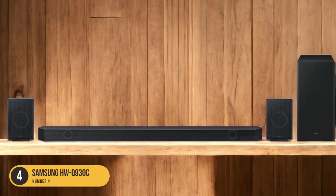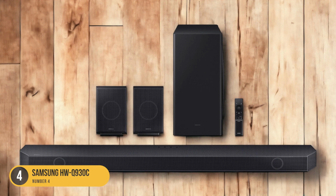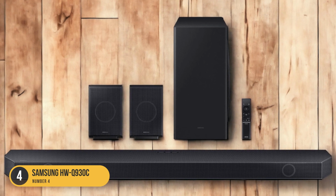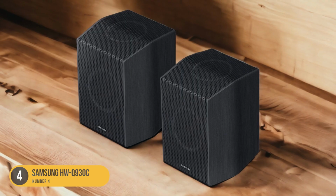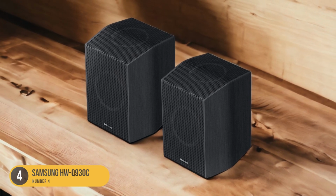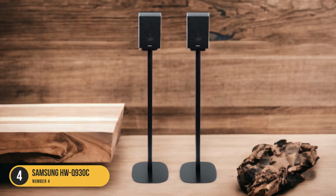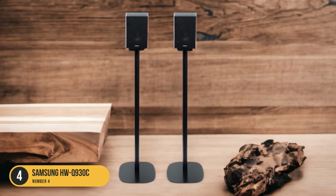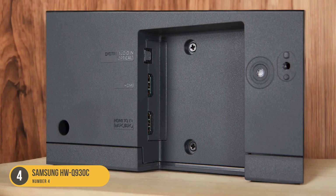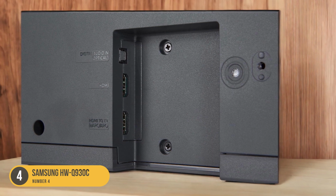This soundbar offers clear and accurate dialogue reproduction, making it a suitable choice for movies and TV shows. With a discrete center channel, it ensures that vocal clarity is prioritized, allowing you to hear every word with precision. The Samsung HWQ930C features sound enhancement features such as night mode and voice enhance. Night mode reduces the dynamic range of the audio, making loud sounds softer and enhancing quiet sounds. This is especially useful when watching movies or shows late at night without disturbing others.